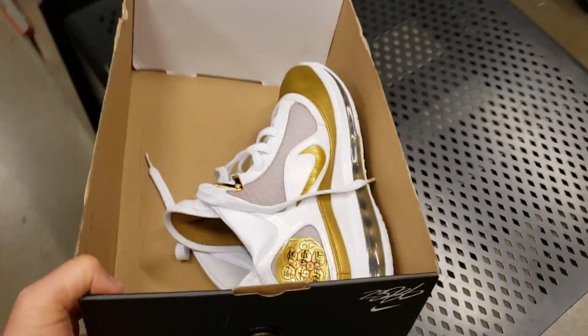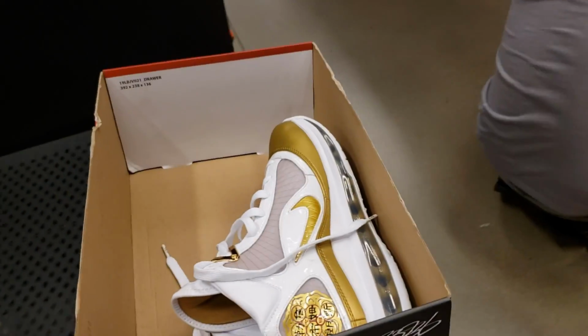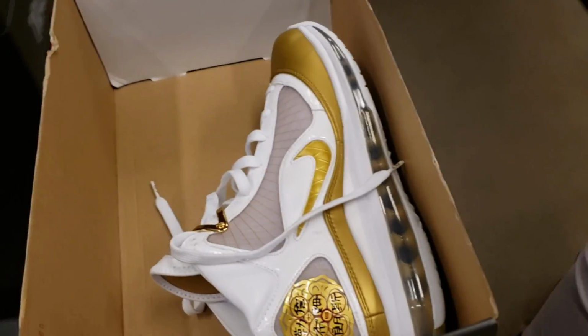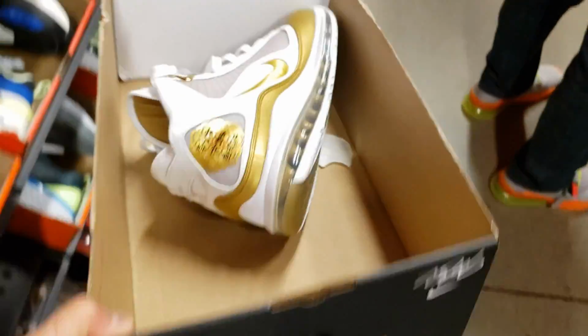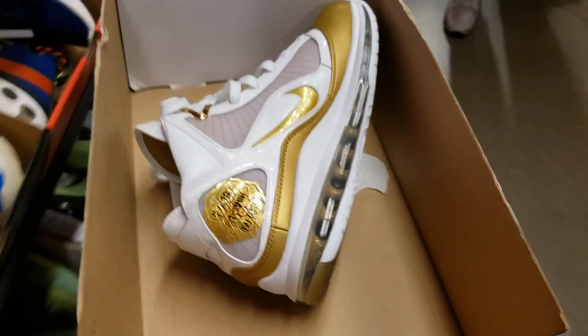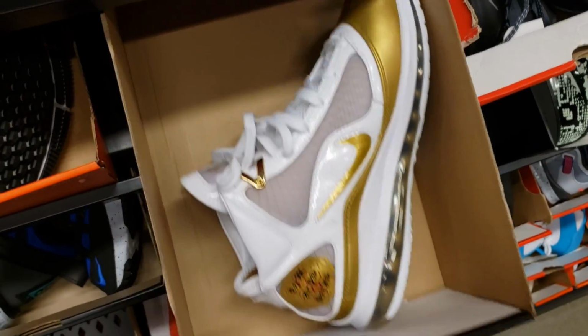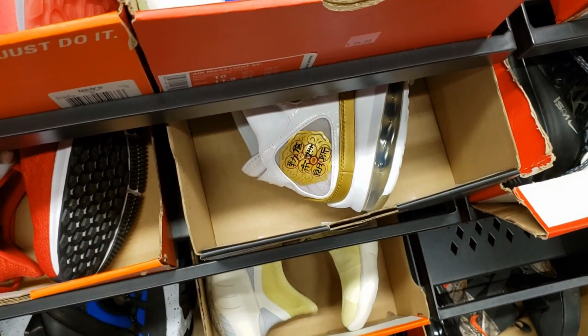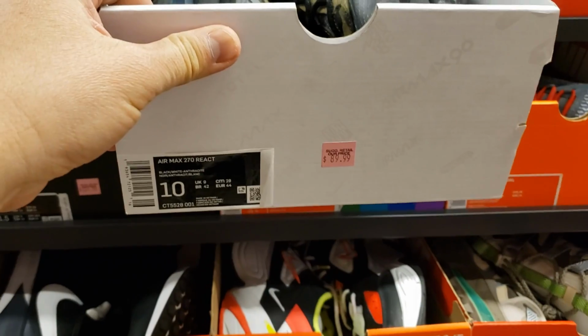Yeah, I'm good. All right, so I think I'm between a 10 and a 10.5, because some shoes I wear 10, some shoes I wear 10.5. I've been leaning more towards the 10.5 lately. Yeah, these do seem to run true to size, I guess. So it looks like I'm gonna have to get the 7.5, you guys. But now at least I know. Let's look around now.